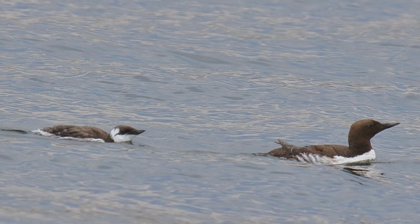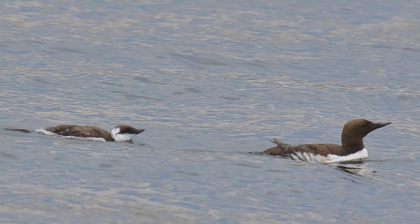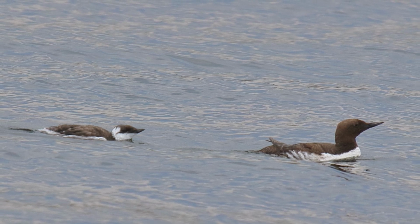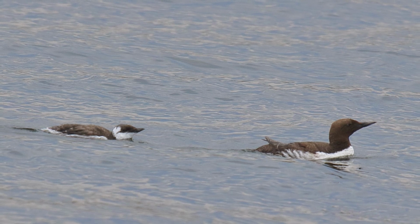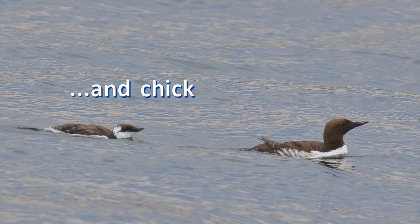This photo changes things. The larger bird has a dark head with a dagger-like bill as long as the head. The back and wings are dark. The breast is white, as are the sides, with dark bars on the flanks. This larger bird is a common murre, and the bird following it is its chick.